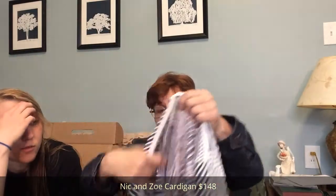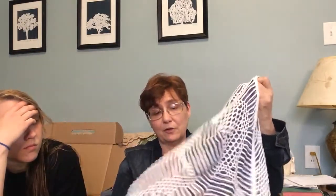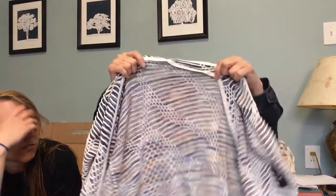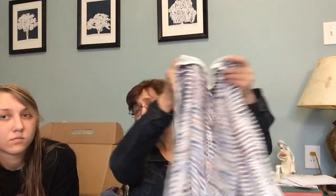It is also the Nick and Zoe Wildflower open front cardigan. I can't see the wildflowers. It is $158. And it's not comfortable. It's not comfortable. And that plus, I don't need another cardigan. This material that makes sort of the ridges on it is very uncomfortable. But I really do like the idea of this. Like you said, it's got an interesting pattern. It's different. That's kind of cool. It's very light, but it's going back.